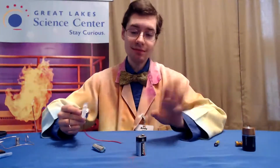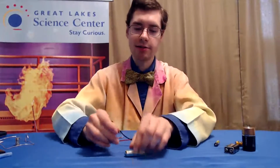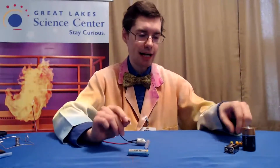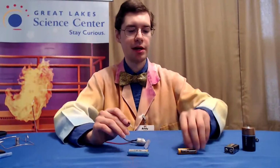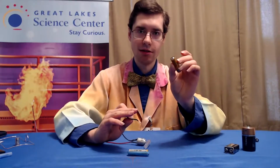So this little thing lets me hold one wire in place. That's why I have a rubber band on here. What I did there was I took the black wire and put it on the negative side, the flat, whoa, battery's rolling around. Put the black wire on the flat side of the battery and the positive wire on the little nub of the battery, and that made the motor spin in one direction.